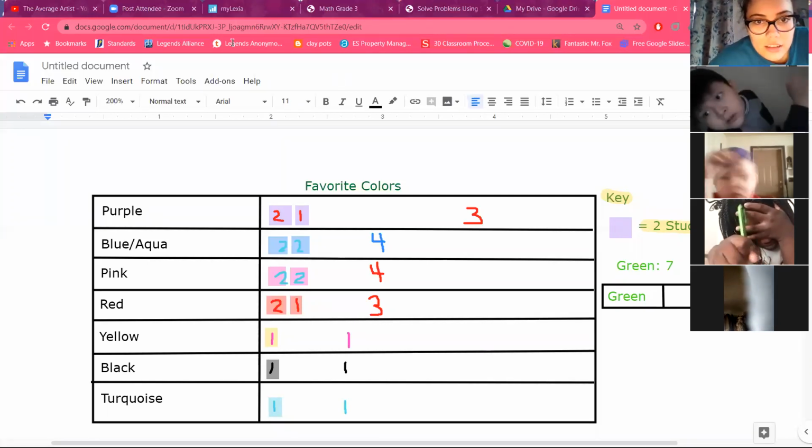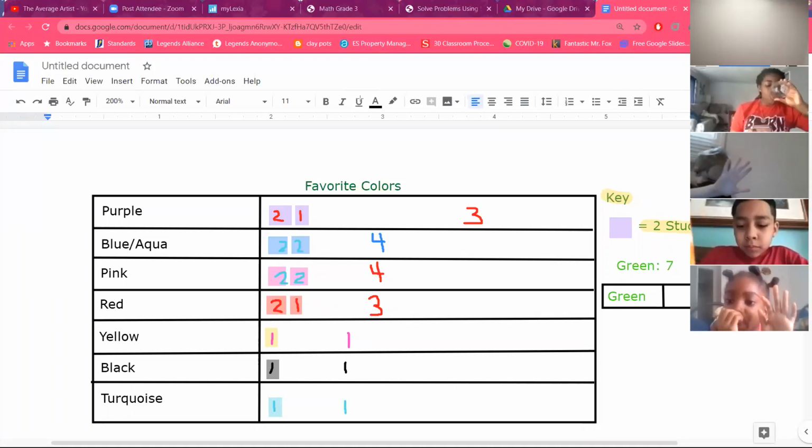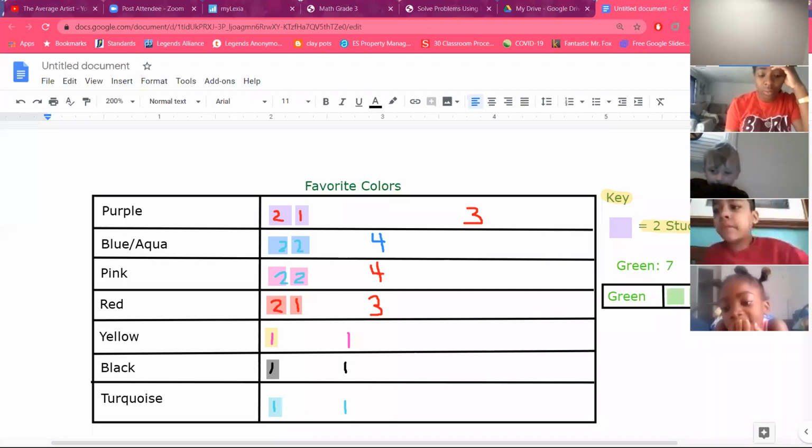Okay. Who am I gonna pick? Jameson, how am I gonna draw 7 students? 3 students and a half. So 3.5 squares? Yeah. So 1, 2, 3.5.